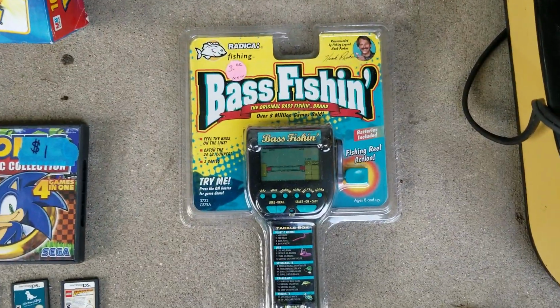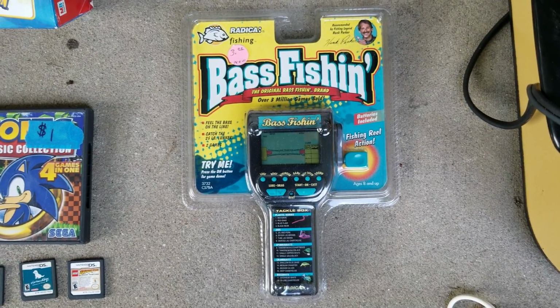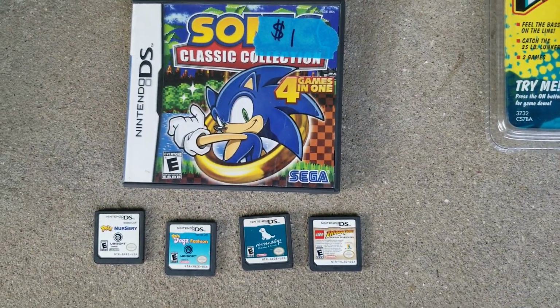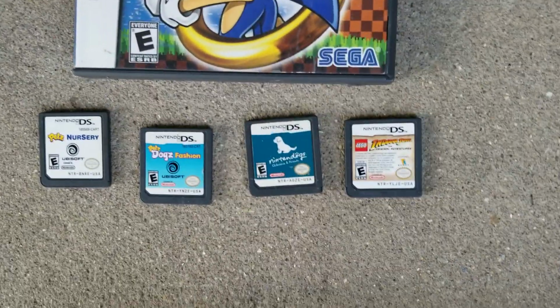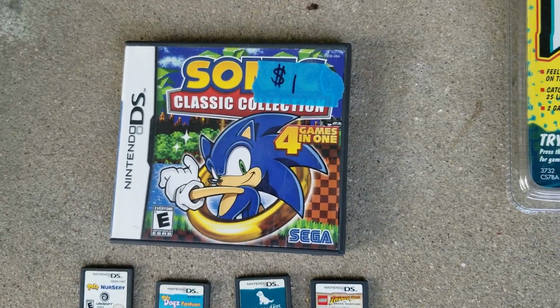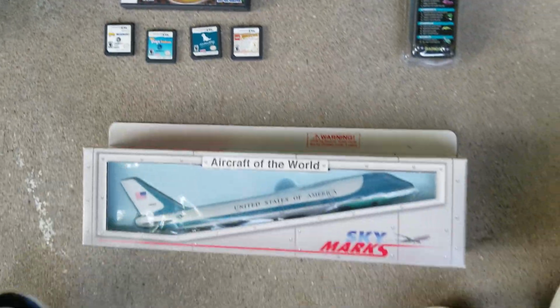Electronic games. This Bass Fishing is brand new in package. Has pretty decent rank in toys and sells for 60 bucks. Bunch of NDS games here. They were $1 a piece. I just swept them all off the table. Didn't bother looking them up. Turns out these 4 are crap. They will go straight to Goodwill. But the Sonic, that sells for a little over 30 bucks. So, $5 investment. That's pretty cool.